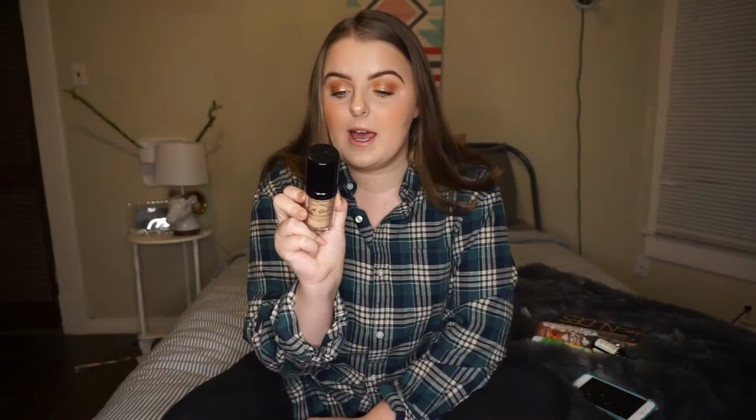My first beauty favorite has to be the LA Girl Pro Coverage Foundation, and I have mine in the shade Fair. And this foundation has been very well used this month. It's a super full coverage foundation, and it's around $10, so it's like a drugstore price. And I have loved it this month, and I keep using it, and I'm going to probably continue using it. So if you haven't tried this, I would definitely suggest this one.